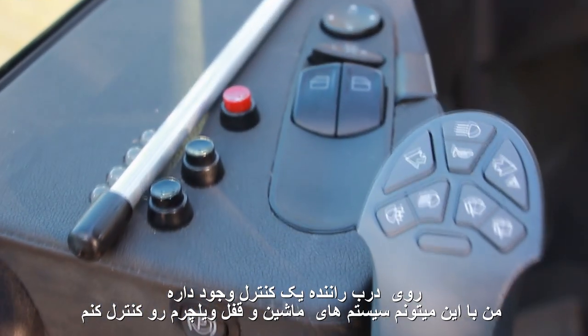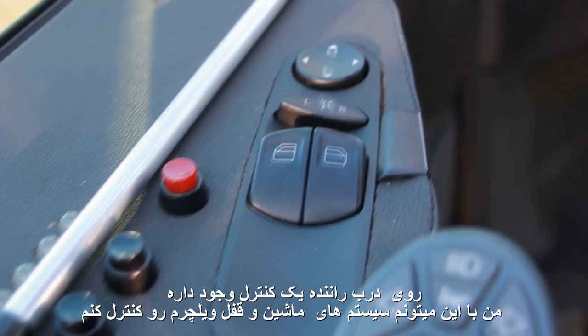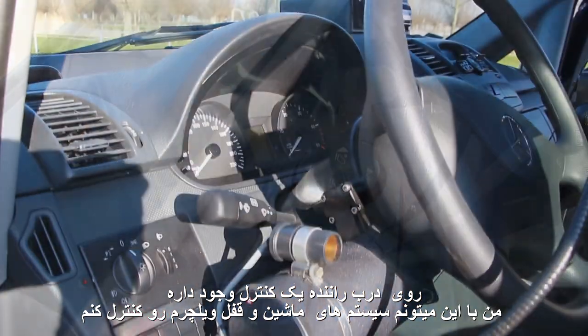As you can see on the left door, there is a remote control. This remote controls a lot of car accessories. There is also a red button which unlocks my wheelchair.